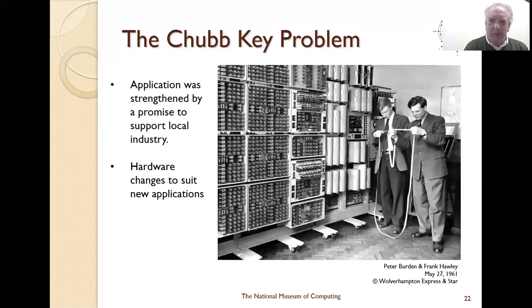A key picture, and in fact one of the most famous pictures of the machine, was this one that was published again in the Wolverhampton Express and Star. And this is a student at the time on the left, Peter Burden, and one of the masters from the college, Frank Hawley, on the right. Peter Burden was just waiting to go up to Cambridge to read maths, but had been using the computer while he was at school and went in over the summer vacation before going up to Cambridge to effectively honour one of those promises to local industry. The local industry was Chubb, the lock maker.